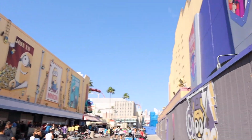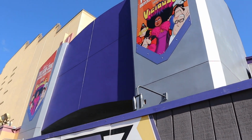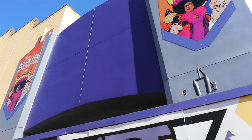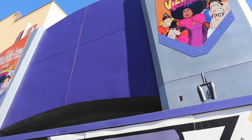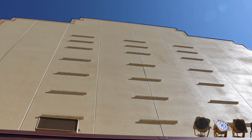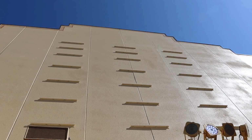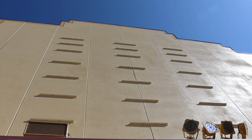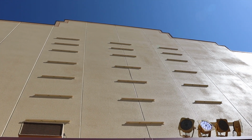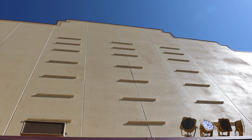So who knows? They've also added some purple accents here to the VillainCon entrance marquee, and I gotta say that purple looks really nice. It's a nice fitting touch to this attraction. And also, while still on the theme of VillainCon, I still think they're going to put the giant VillainCon logo right here. It just makes the most sense, because I don't think they're gonna put it on top of that front marquee. I think that's just going to be that purple and silver, but putting the VillainCon logo here would just make so much sense.